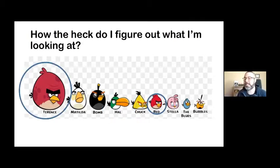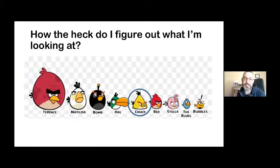Now, what if we came across Terrence and Red? They're kind of the same color, they have the same markings, but one of the biggest differences between the two of them is size. Terrence is a heck of a lot bigger than Red. And so size is one of the characteristics of birds that we can use to help us identify different types of birds that we see. And lastly, the other thing that we can look at is shape. So, if I asked you to identify Chuck, Chuck is kind of a triangle shape compared to some of the round shapes of Terrence and Bomb and Red and Bubbles. And so that helps us distinguish Chuck from every other bird on this particular slide.